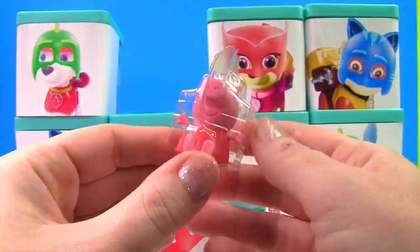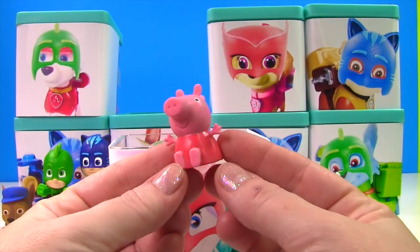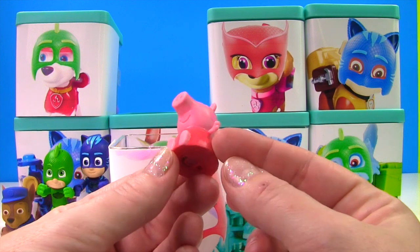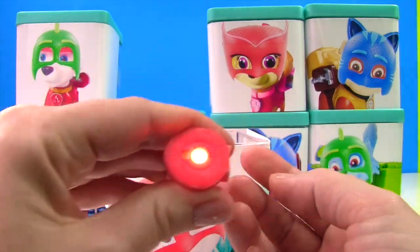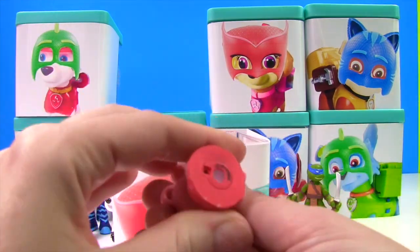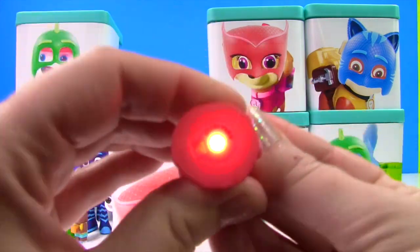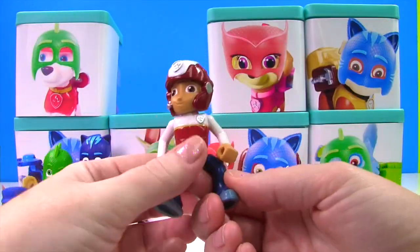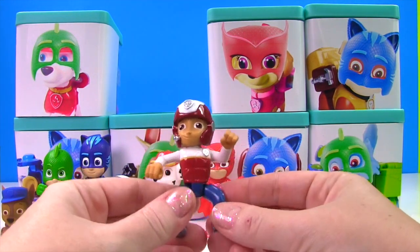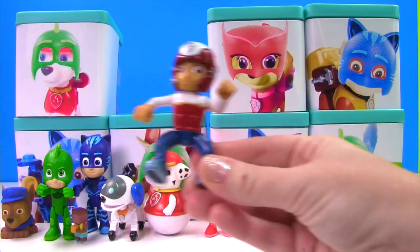We got Peppa. Here's little Peppa Pig, and she's so cute with her red dress on. And let's shine that light. Wow! Whoa, shine that light, shine that light. What else is in here? We found Ryder. And it looks like Ryder's ready to hop on his all-terrain vehicle and zoom away.